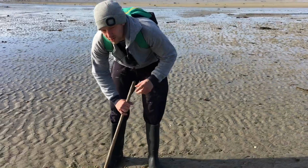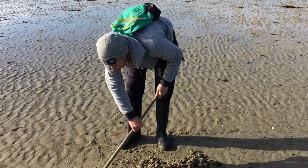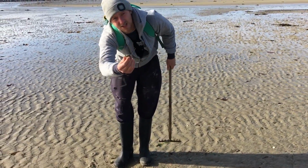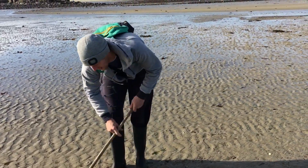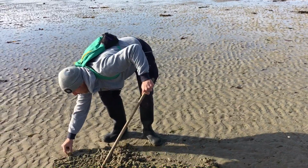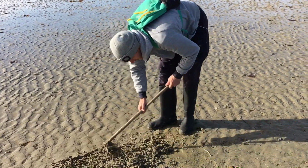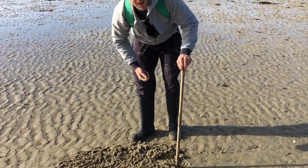How we find cockles, they're usually about 1 inch to 2 inches under the sand. So all we're doing is, as you can see, just raking the first inch of ground away. And that just pops them out, and you can usually feel them on the rake. You'll feel them, just knock on the tip, and then you can pluck them out. So we're going to find a few more now.